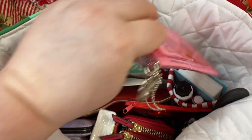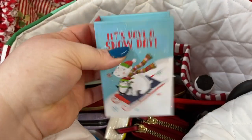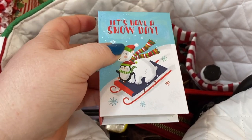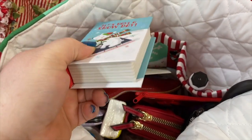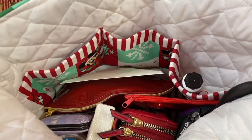This pocket, I have my vaccination cards for me and my husband. This little box, I think I got from the Dollar Tree. I've had this for a few years. I love this little box to carry at Christmas time. I always put candy in there. Isn't it cute? Really cute.